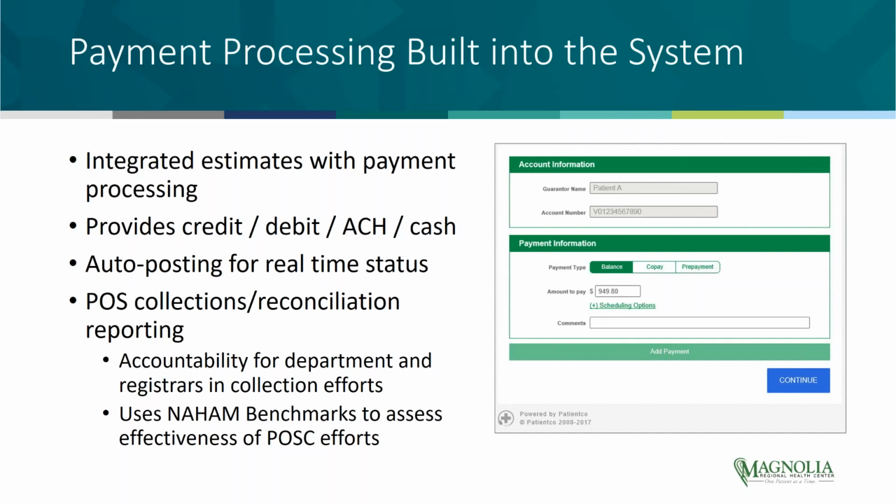I can. Not only are you able to see the payments that come in through our processing tool here, but within the AccuReg tool, we provide accountability reporting for collections. AccuReg is very focused on accountability down to the registrar on the QA side, and we also do that on the collection side. Not only can you identify every account that a registrar touched, you can have a report that tells you how many of those had any collection on them, how many had an estimate, what the total estimates were, and any payments that were collected.